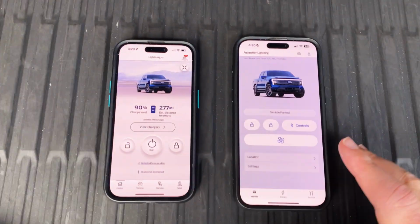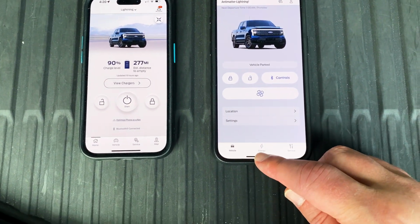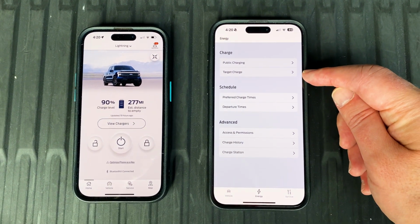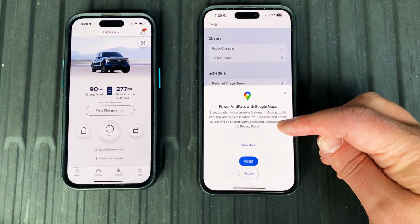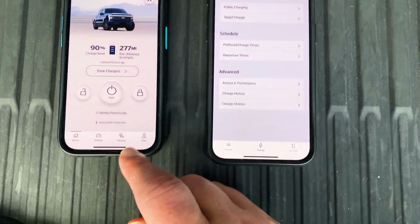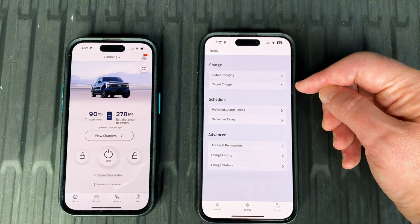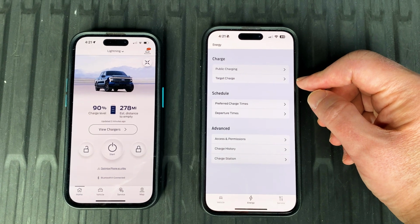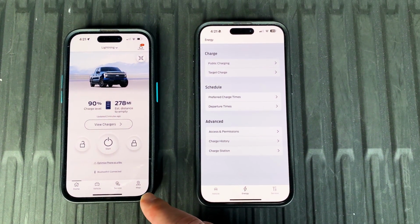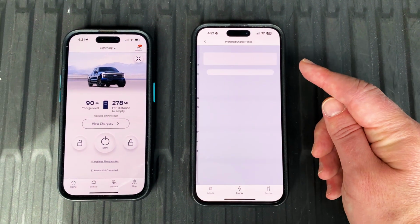Anyways, all right. So we got controls, remote, unlock, and then you have location, settings. This is your power. So where public charging is and your target charging, let's click on that. And it wants to connect with Google Maps. So basically, instead of over here on the old app having a map and its own navigation, it's trying to connect to Google Maps now, which I'm not sure how I feel about that, but that is a big change. So basically, you notice there's no maps down here on the bottom. There's a map right here.